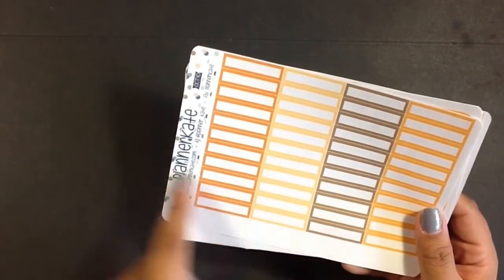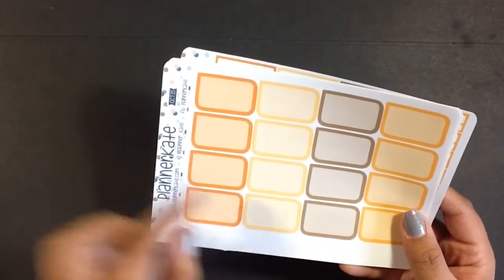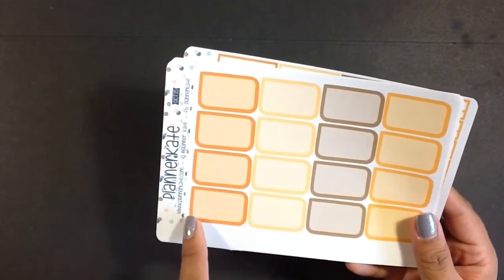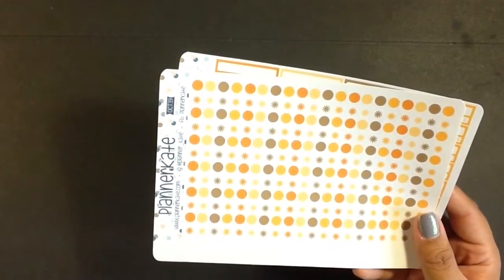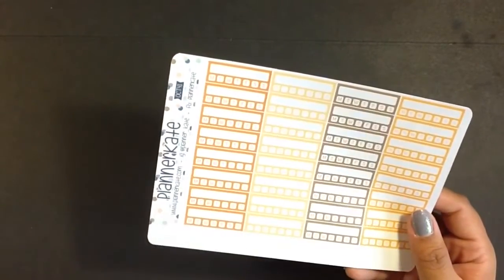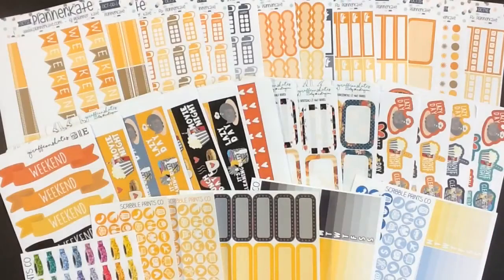I picked up the skinny appointment boxes in the old vertical colors, the half boxes. These are, I think, quote boxes because all of the corners are rounded except for one. All of the dots, which I love, and the habit trackers in the old colors. All right, and there's an overview of all of the stickers that I purchased in the monthly colors for October. Expect to see these in the majority of my spreads that are coming up for the next month.